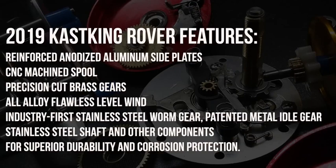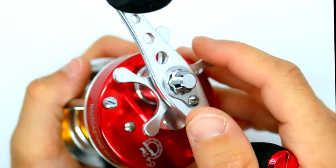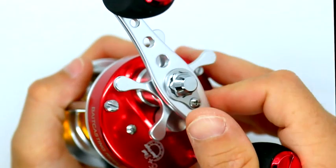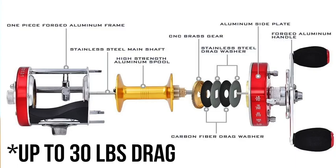A combination of reinforced hard anodized aluminum side plates and spool, precision machine brass gears, an alloy flawless level wind, industry first stainless steel worm gear, and stainless steel shafts are a few of the parts of KastKing Rover's legacy. Rover's drag system has been totally upgraded for 2019 to newly designed cymbal-shaped washers that can now provide up to 50% more drag or up to 30 pounds of drag.